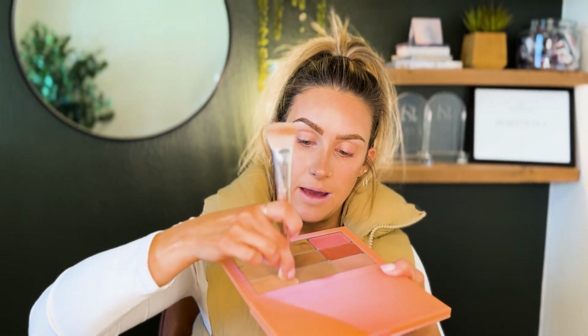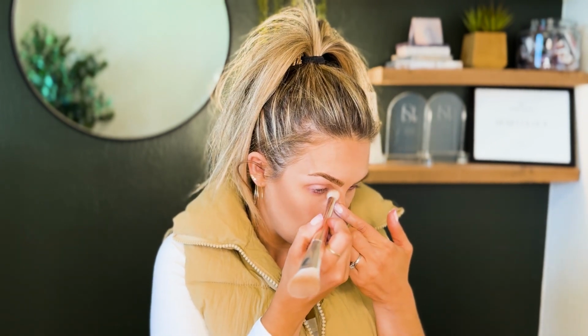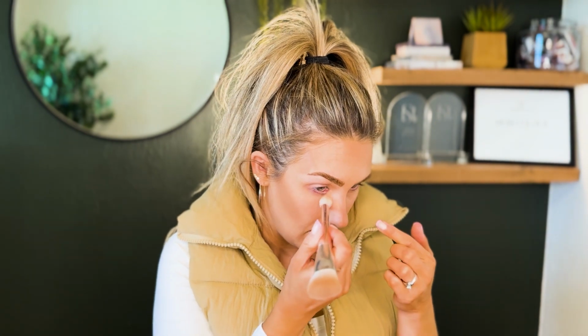Another spot that I notice immediately is my under eyes. So using that same brush, again, I'm tapping and I'm gonna focus it right here in this area, where I'm seeing a lot of blueness, kind of purpliness. I'm just going to focus that color right in that area, okay? I'm not gonna sweep it all the way across my eye. I wanna focus that color corrector just right on the inner corner. Same on the other side.